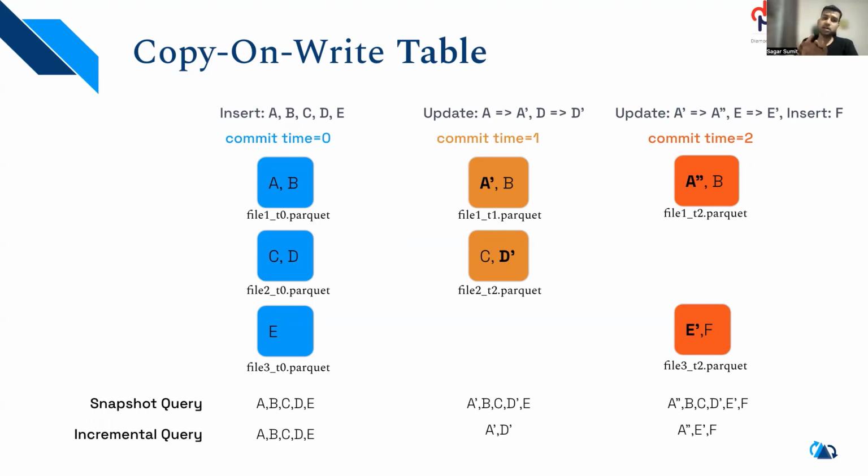Why don't we just talk in terms of files? Why talk in terms of file groups? Well, a file group is essentially a collection of one base file and the latest versions of those files, which we call file slices. Together they make one file group. So in copy on write, you'll see that Hudi creates essentially a copy of the previous file group.